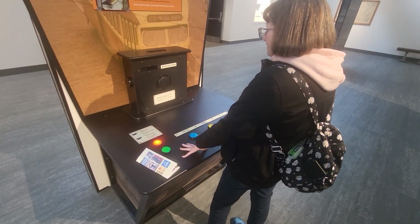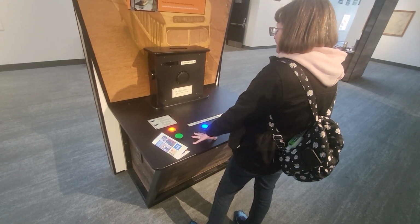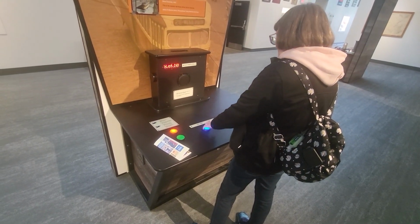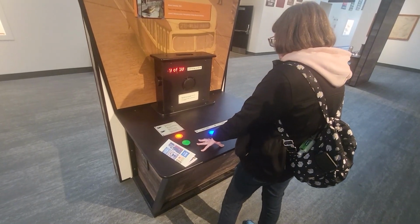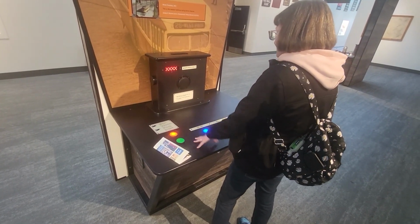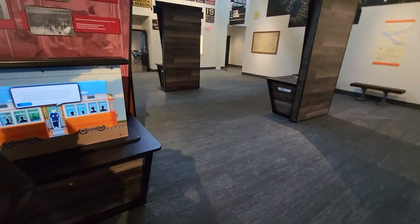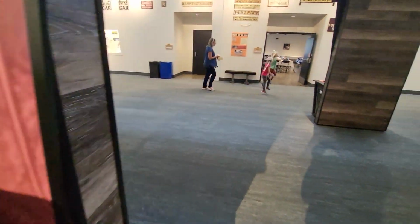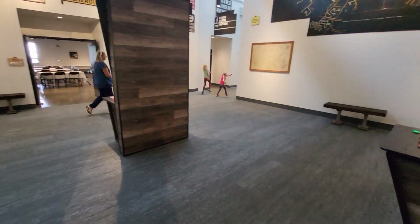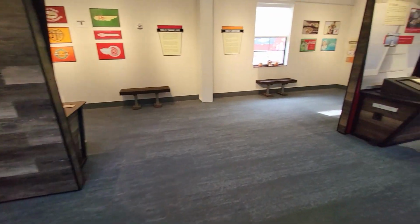Interactive game here that teaches the patterns of sounding the horn to stop, go, and approach crossing. But well, they do have some cool interactive stuff here. And the power distribution thing over there, reaction time there. Some of this is pretty cool.